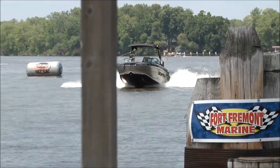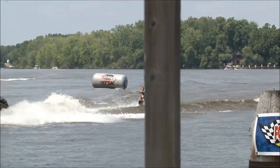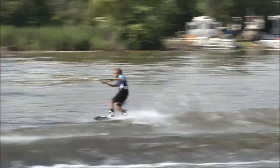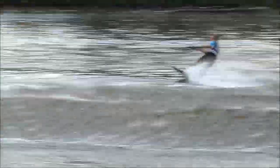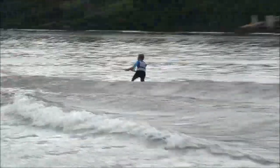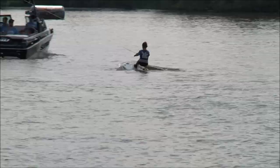And he's cutting out on his toes, so maybe we'll see a big wake-to-wake heel side jump, but he just did a huge one-wake heel side jump and a big toe side one-wake air again. Good job, Logan. He'll be coming in on his heels for a massive, almost wake-to-wake jump, but he just hit the top.